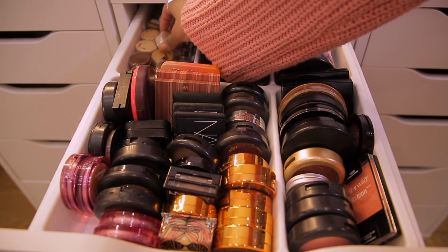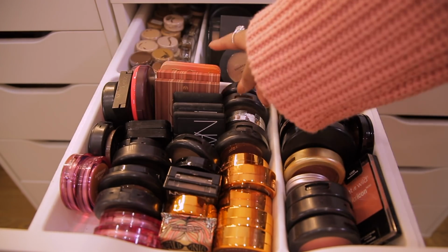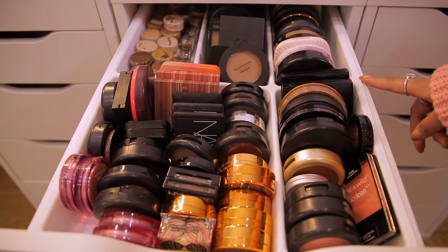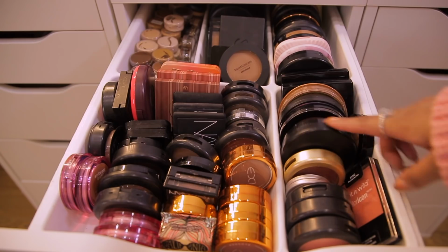These are just makeup samples that I got in PR, but I thought they might be handy if I wanted to do, I don't know, a full face of foundations. It might be handy to have all different shades. So I've just got them laying there again in the IKEA cutlery drawer. And that's about it really, just all blushes and bronzers as individuals.